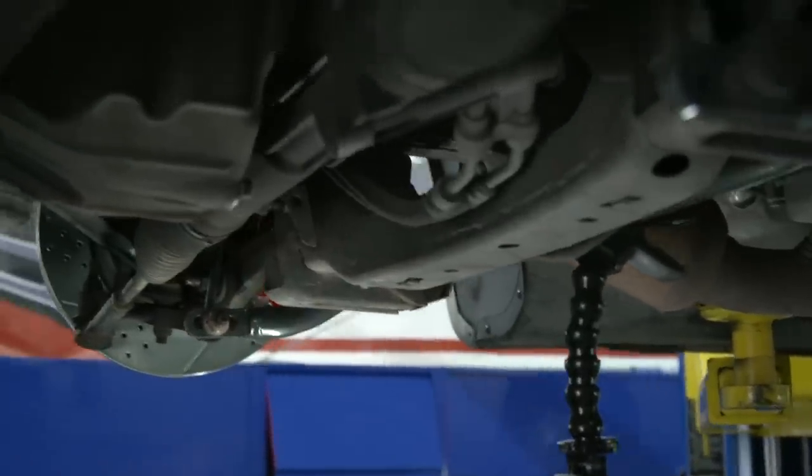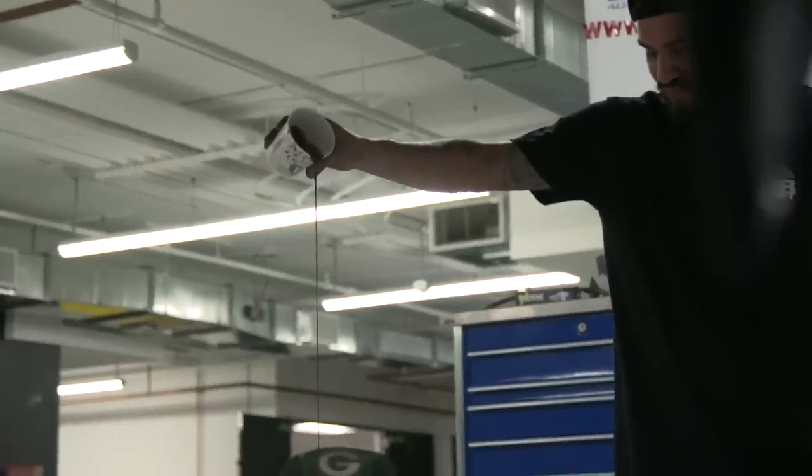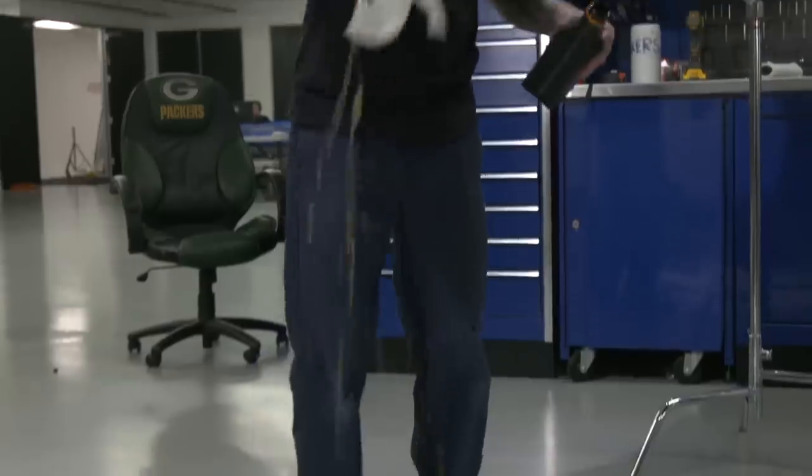All right, let's get this out of the way. Let's stage our oil leak, our major oil leak. Man, that is black. Looks like we're making a pancake. We need more oil. That's not enough. Yeah. Shit.